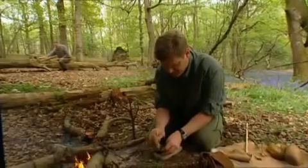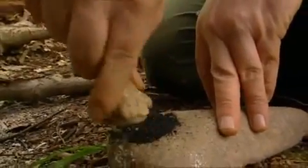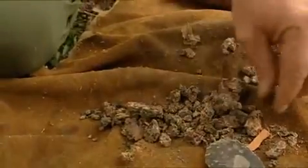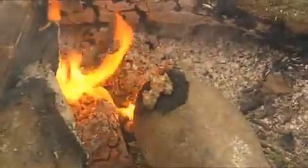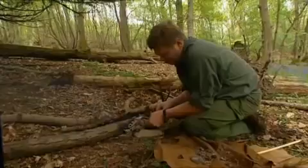The first thing I've got is some charcoal. I'm going to grind it up nice and fine. And now I've got the resin here that we collected. So that's close to the fire where it can warm up. It's beginning to melt really nicely. And what I do now is start to mix that carefully in with the charcoal.